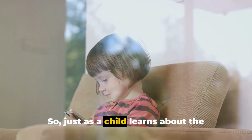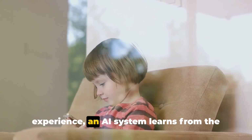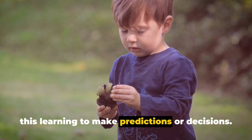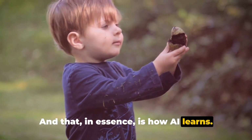So just as a child learns about the world around them through observation and experience, an AI system learns from the data it's given. It observes, learns, and then applies this learning to make predictions or decisions. And that, in essence, is how AI learns.